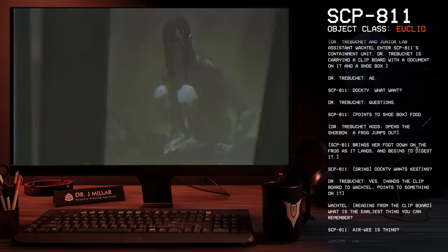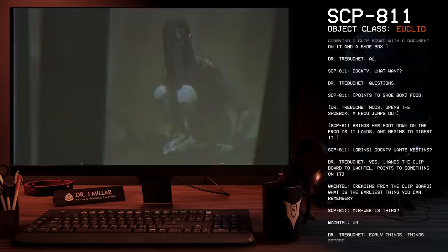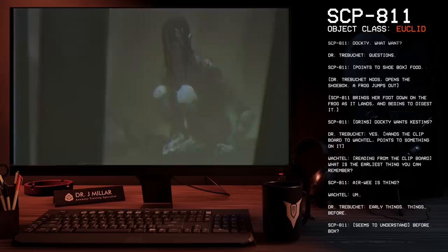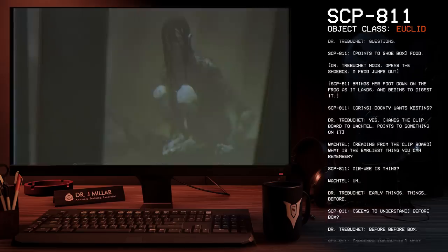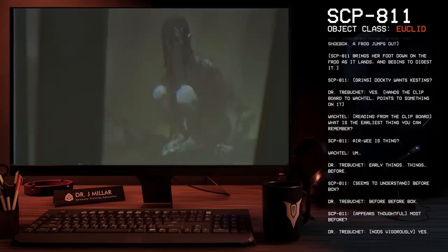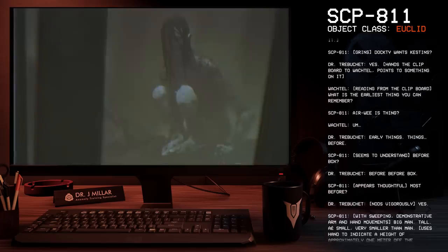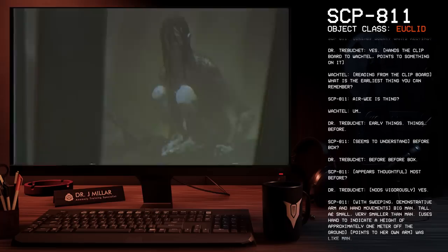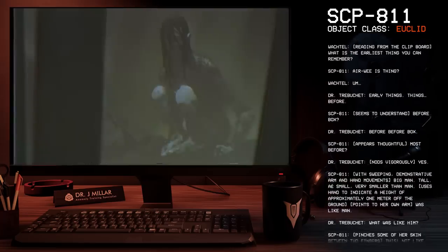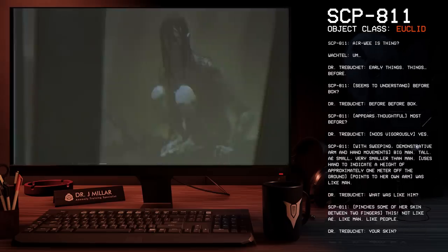Reading from the clipboard, what's the earliest thing you can remember? Early things. Things before. Before box. Before the box. Most before? Yes. With sweeping, demonstrative arm and hand movements. Big man. Tall. Eye is small. Very smaller than man. Uses hand to indicate a height of approximately 1 meter off the ground. Points to her own arm.